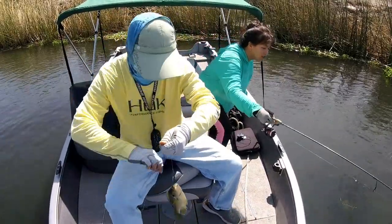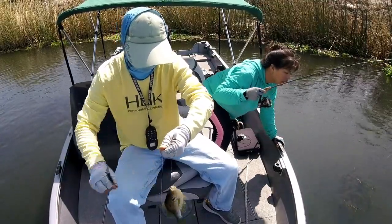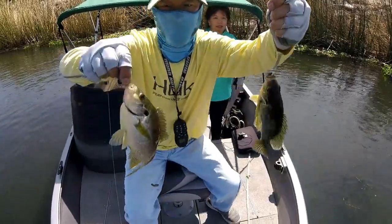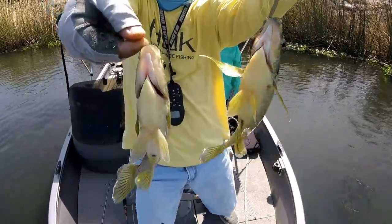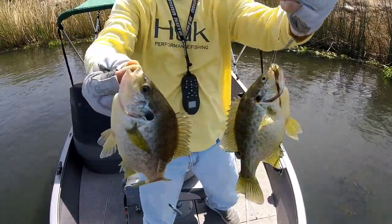And when I get on the bush, I can see the fish right there on the bush. Oh, that's a nice one too. Wow. Oh, there you go. Look at that. If I can turn this one sideways. Stop spinning. See? Pretty. Look at that. That's pretty.